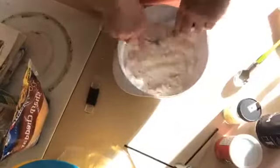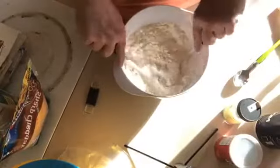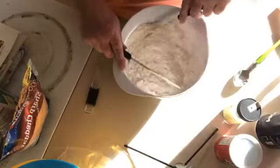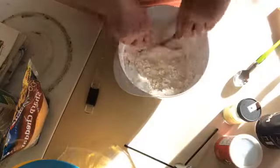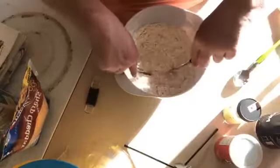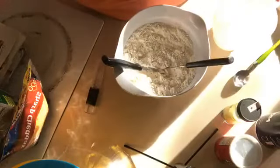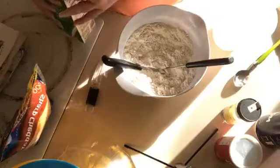And when everything's down to just little pieces of butter, then you can start mixing the other things in. Next is the buttermilk. And we need 1¼ cups buttermilk.